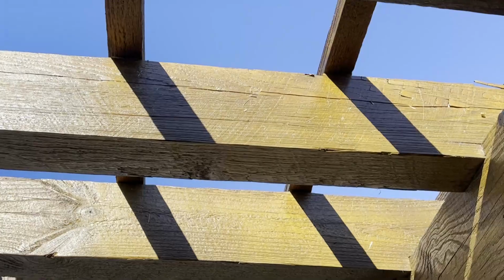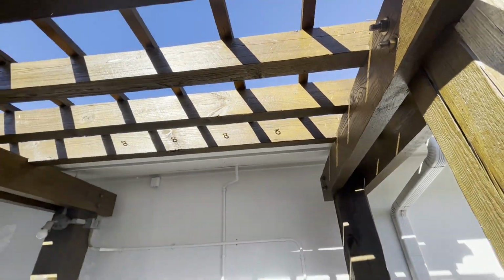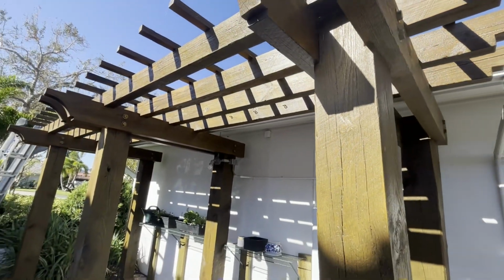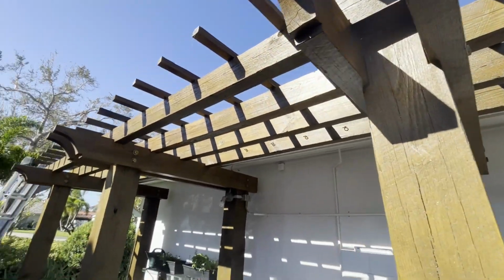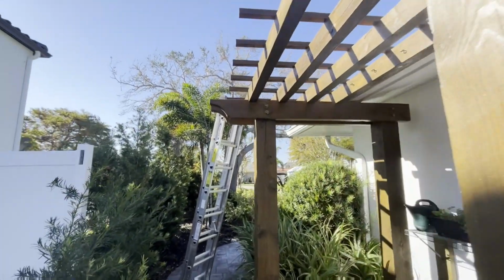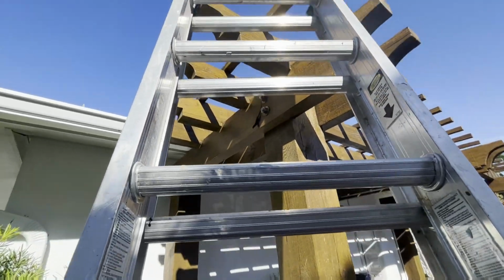Should be pretty good. This one held up really good. I love this product, this Camel Coat product. Just look at this thing. This thing came out really, really good. I'm curious to see what the top looks like. The tops are usually where they get really beat up the most.